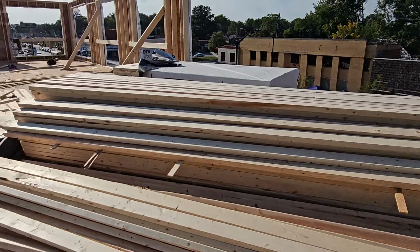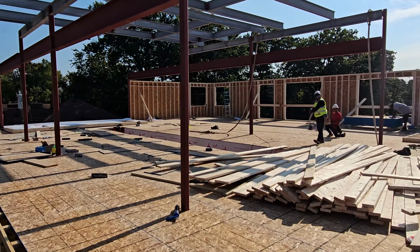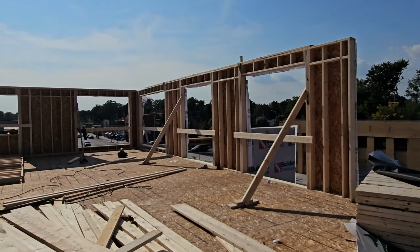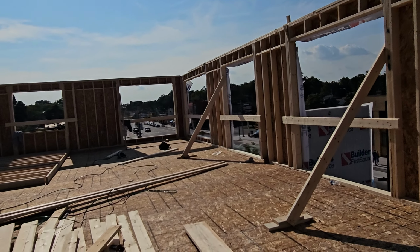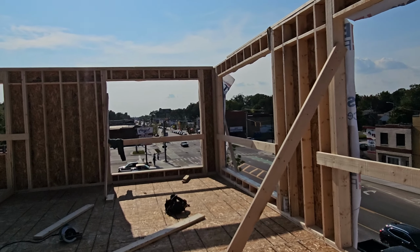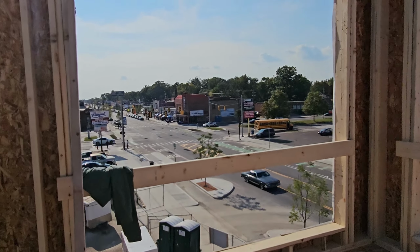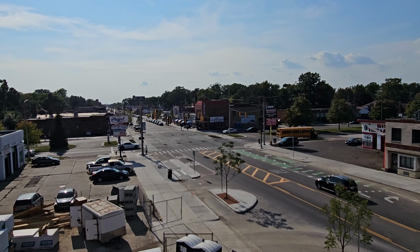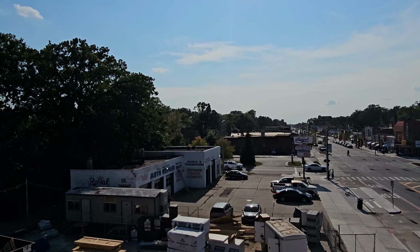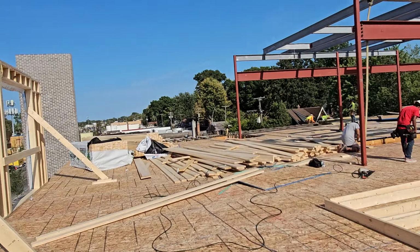Second floor of the residential apartments. As you can see here, the corner units are going to have probably the best view of them all. You're gonna be able to see the Alger Theater. Downtown is that way, but you can't really see it due to the trees blocking the view, but maybe in the winter time when the leaves start falling, you may be able to get a better view of it.